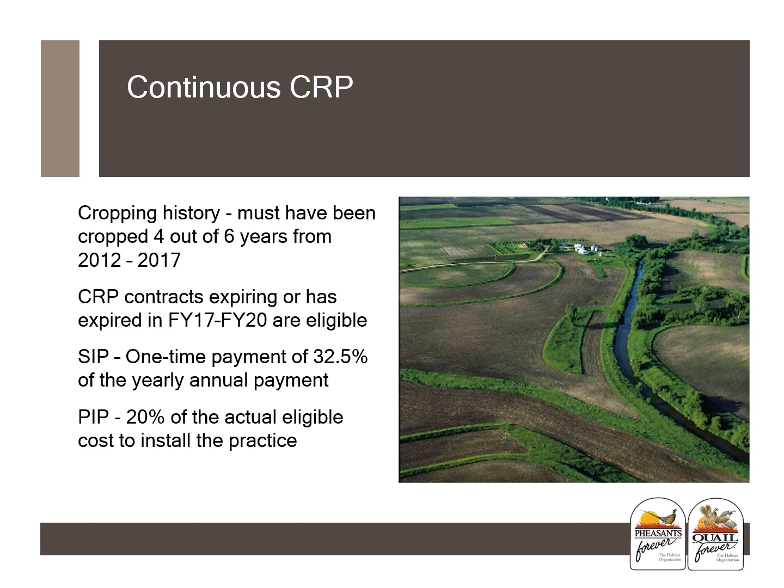With continuous CRP, you do get some incentive payments. The SIP payment, or sign-up incentive payment, is a one-time payment of 32.5% of the yearly annual payment. And you also get a practice incentive payment, or PIP payment, which is 20% of the actual eligible cost to install the practice. These incentive payments are basically there to help with site prep, especially seed costs, things like that. They help keep you afloat during the beginning of the contract. Again, those PIP and SIP payments are a one-time payment.